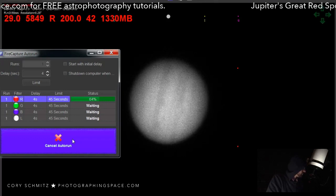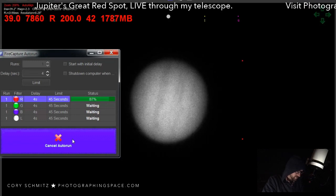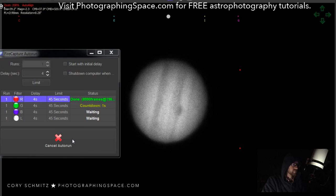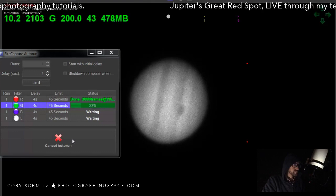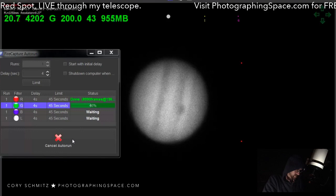Somebody has asked on Twitter, watching on my TV so I can't ask in the YouTube chat, will you stack any of these with the moons as well? No, I'm not going to stack any with the moons. The moons are too far away from the planet at the moment, so there won't be any moon stacking going on right now. Thank you for the question. Okay, what do we got here?